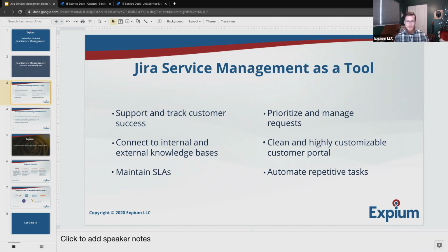It has the ability to connect to internal and external knowledge bases, the ability to maintain SLAs at various levels, prioritize and manage requests, and a clean and very customizable customer portal. It does have the same built-in automation that Jira features, allowing for the ability to automate repetitive tasks, but also has some automation unique to Jira Service Desk, some additional commands, that streamline the process of creating a ticket out in the portal and resolving it back on the agent side.